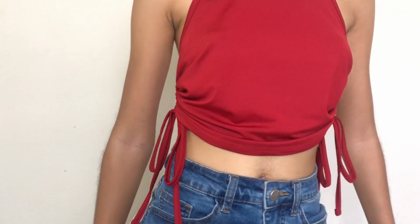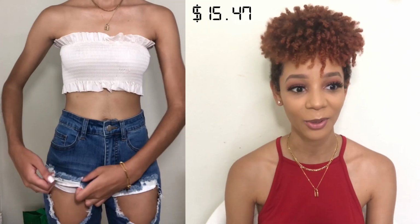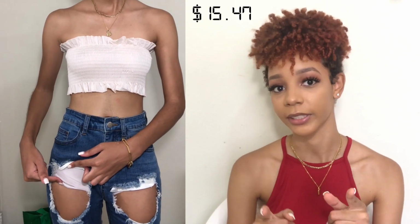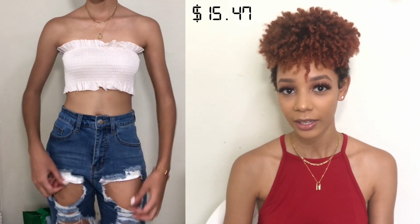On to the next. So the next item that I'll be showing you, I also have it on as well, are these shorts. I don't know if you can really see them that well, but anyways, they're the raw hem ripped denim shorts in an extra small. This is the first time I bought shorts from Shein, and they fit perfectly. You don't need to alter any at all. The waist is fine, the legs are fine, it's perfect. Well, I'm lying, it's not perfect, because the rips in the jeans, it's weird.